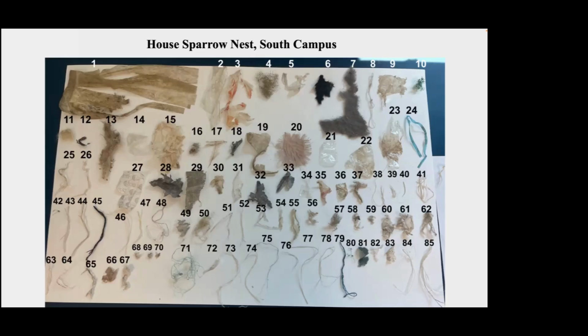So we did obviously get feces from the nestlings, so we can determine if there was any plastic within it, and compare it with what's within the nest. There could be a potential connection there.